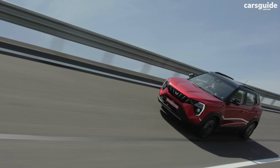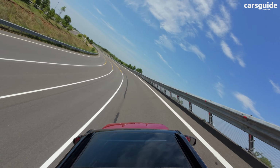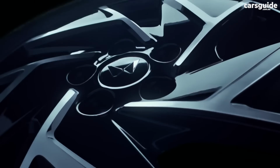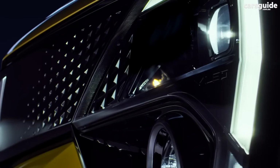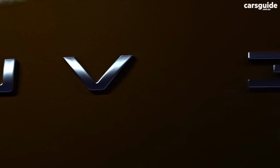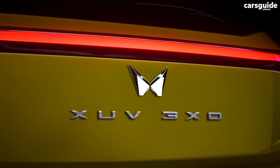Still, it is clear that Mahindra has worked really hard to ensure that its first small SUV ever sold in Australia ticks as many of the essential boxes as possible. And in the face of largely cheap yet disappointing rivals out there, buyers should at the very least tune into what this dinky and charming little runabout has to offer. You might end up being pleasantly surprised.